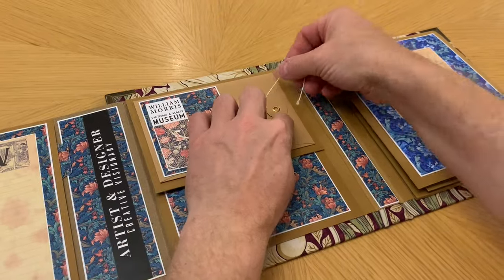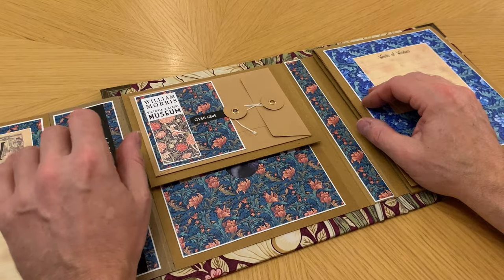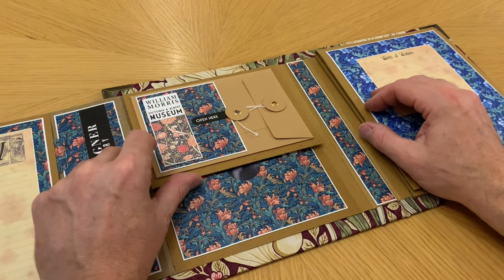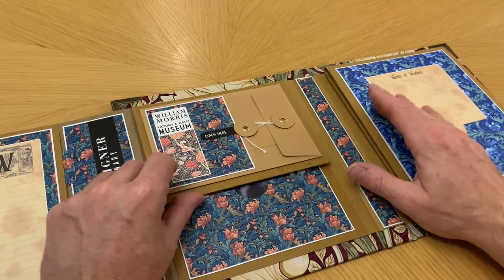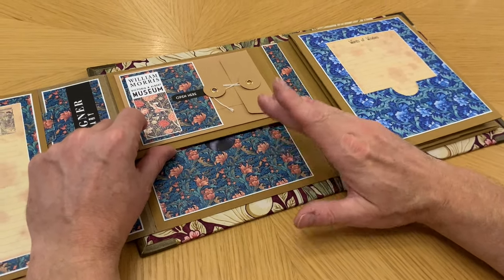As I was saying before, I did say I've made two. Our dear friend and customer, Diane, when I mentioned what I was doing, she said, I've got to have one. So one of them is hers. So Diane, if you're watching, don't fret. Yours is to one side. This is the second one.